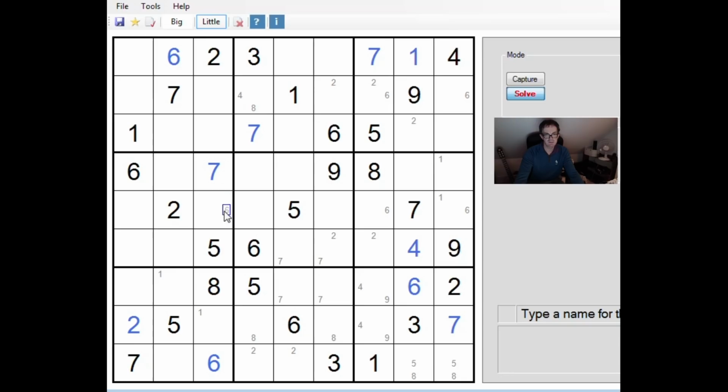Let's just check the X-wing potential. Just to show you what I'm thinking of, I've noticed that if we look at column 3, the 1 is locked into one of these two cells. So if I can find another column where a similar thing has happened, the most obvious candidate is going to be this one. Let's check that in a sec. Then we might have another X-wing. So where can a 1 go in column 4? It can't go here because of this one.